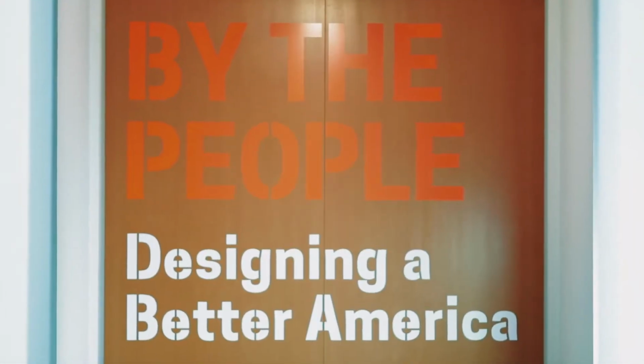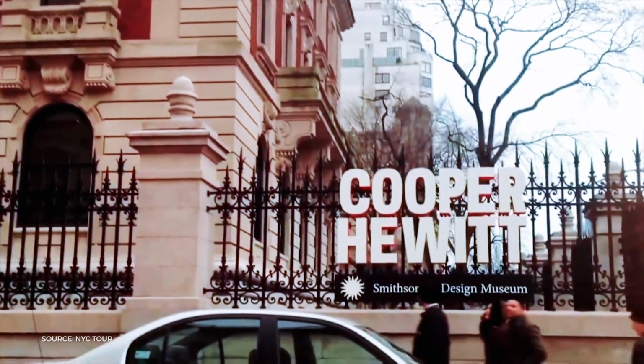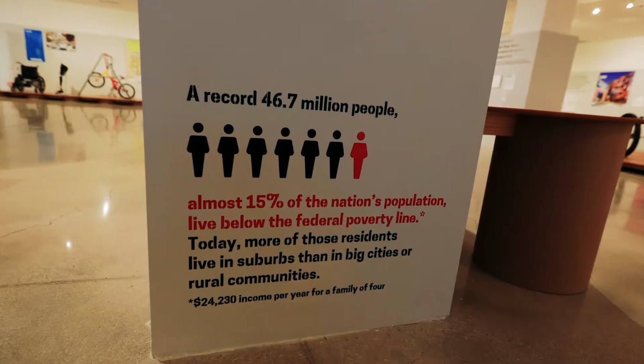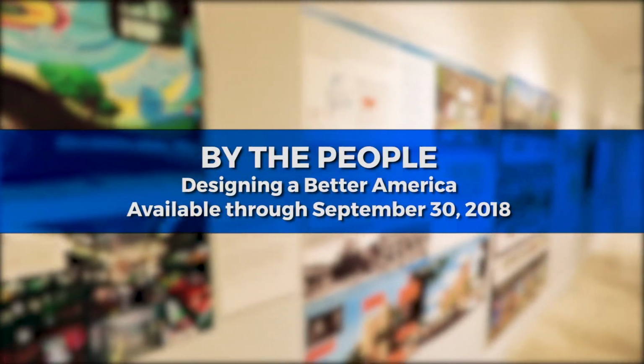The inaugural exhibition, By the People, Designing a Better America, lives up to this mission. Organized by the Cooper Hewitt Smithsonian American Design Museum, the exhibit features 60 design projects that explore the challenges faced by communities across the U.S. and its bordering countries, including poverty, immigration, race, and inclusion.